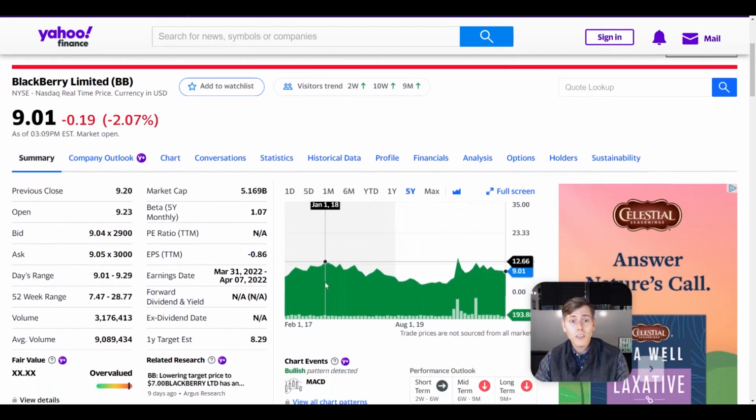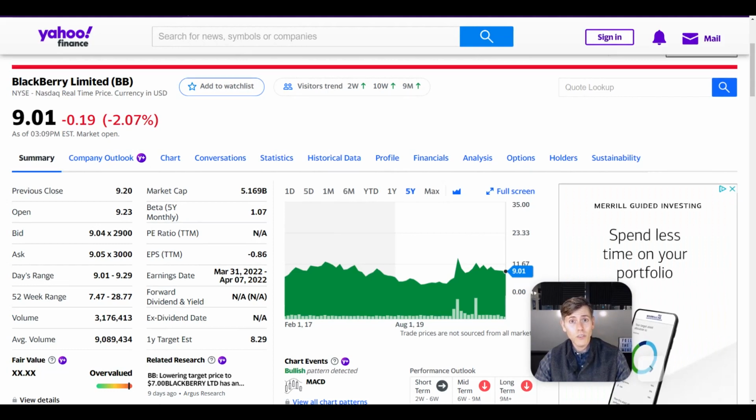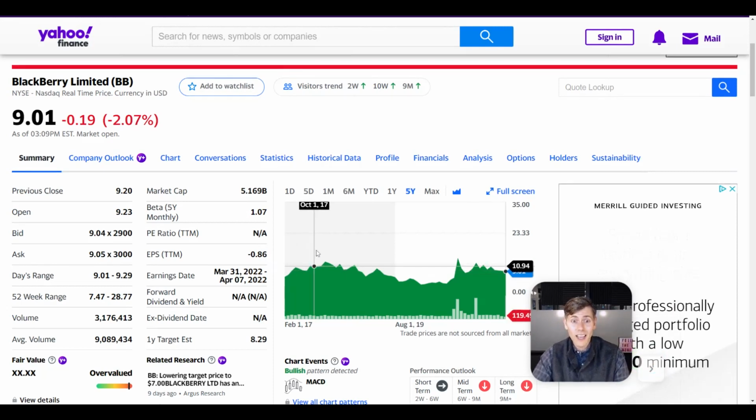Now look, here's what's interesting. They have 0 PE. That means that they lose money, right? So price to earnings. If you don't have earnings, then you're going to have a non-available. So that is a red flag for me, especially if you're not innovating, right? Now, Blackberry, I don't believe has been innovating. I haven't heard anything about them, and they surely haven't been showing any big money. So they haven't been on my radar for a long time.